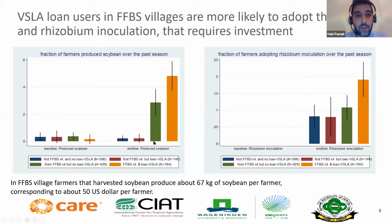About 30% of the farmers that are from farmer field business school villages, but not using loans from VSLAs, have adopted the soybean. And when we pass to the farmers who are also from farmer field schools, but this time they are also using a loan from VSLA, we see that the fraction of farmers is even larger. So this shows us that actually the approach works, at least incentivizing about half of the farmers when they are part of this approach. They are trained and they also use loans from the VSLAs.